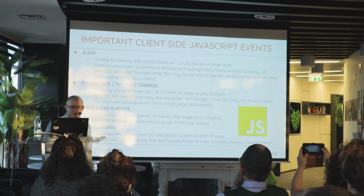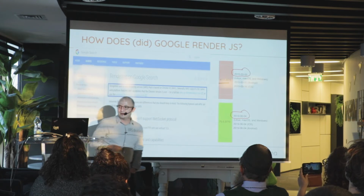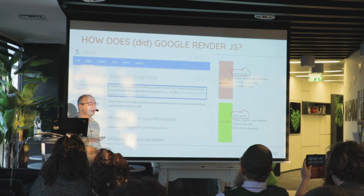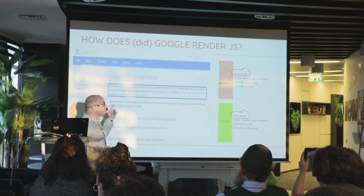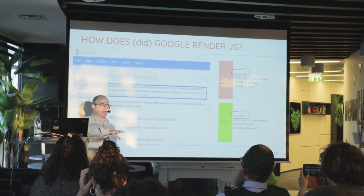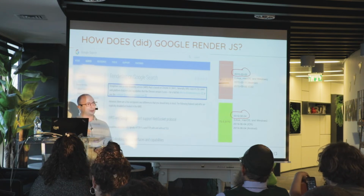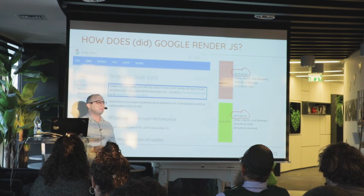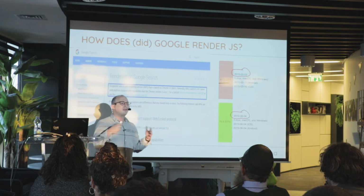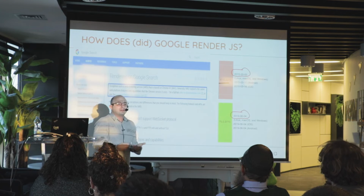Okay, so why does all of this matter? How does or did Google render JavaScript? Until about two months ago, Google was using Chrome 41, which is from 2015, to render the JavaScript on your site, right? So they come along, they see your source code, and later, which we'll talk about, they render the JavaScript, but using a browser as if you were browsing from 2015. That means all the fancy stuff that your developers have implemented since 2015, they're not going to be able to see or render it.